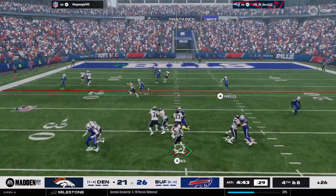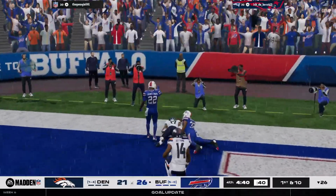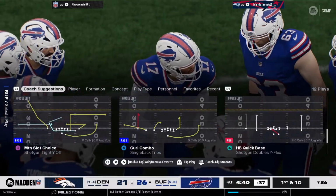Desperation time here on 4th. He's going to loft one deep to the left. And they don't get the catch they need there. Their hand was forced, Brock. Had to try and go for it, but they turn it over on downs.